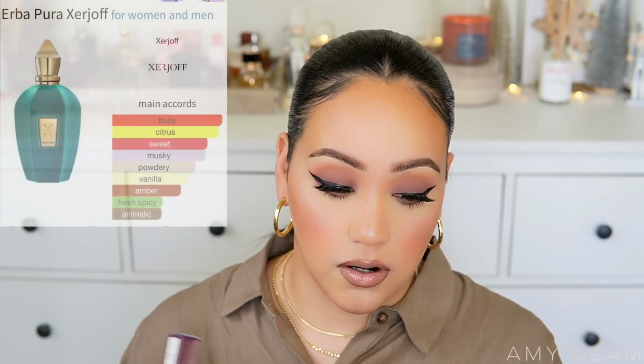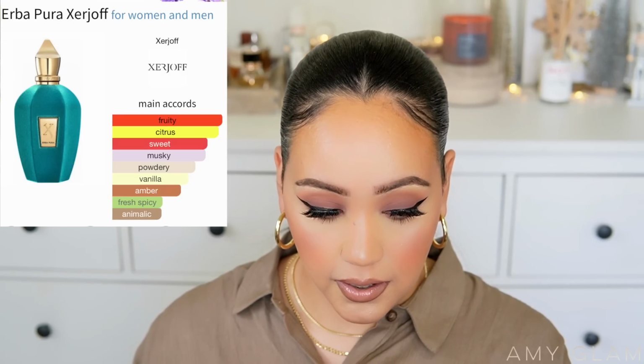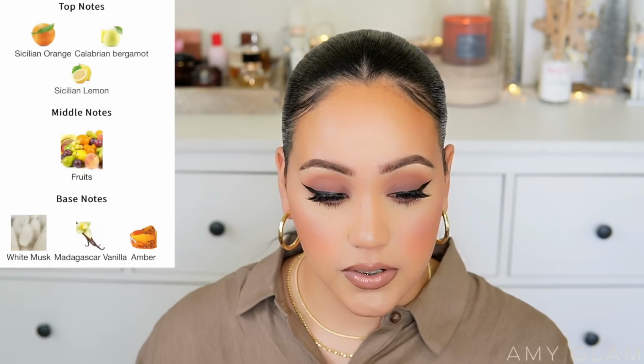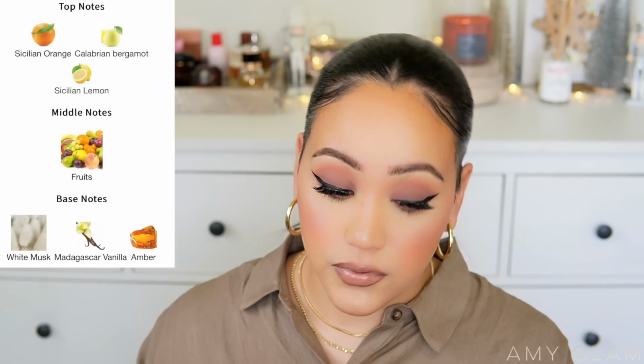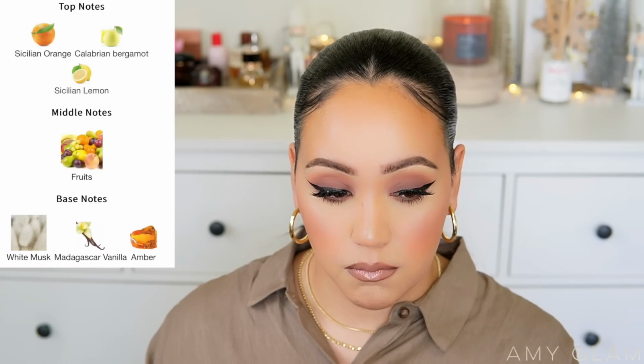The main accords are fruity, citrus, sweet, musky, powdery, vanilla, amber, fresh, spicy, and animalic. The top notes are Sicilian orange, Calabrian bergamot, and Sicilian lemon. The middle notes are fruits, and the base notes are white musk, Madagascar vanilla, and amber. There's no way that this could go wrong, or at least I think. Oh, this is really nice.